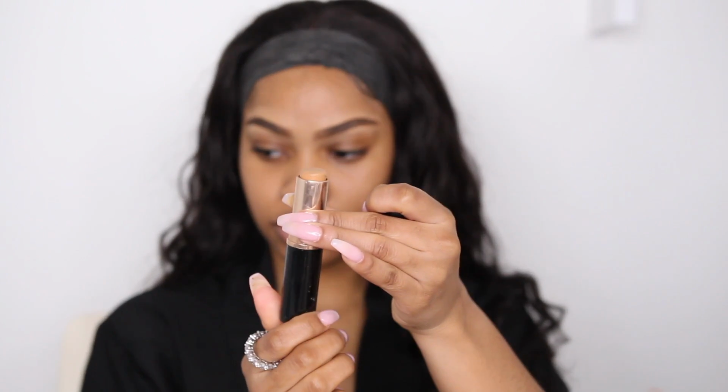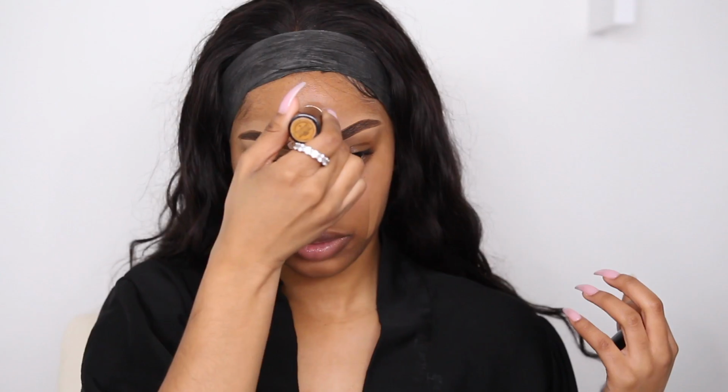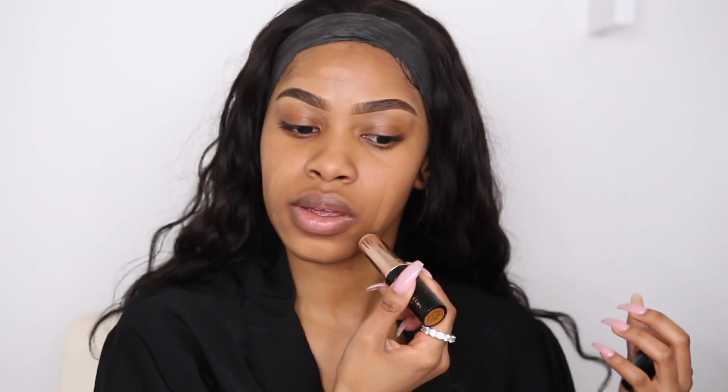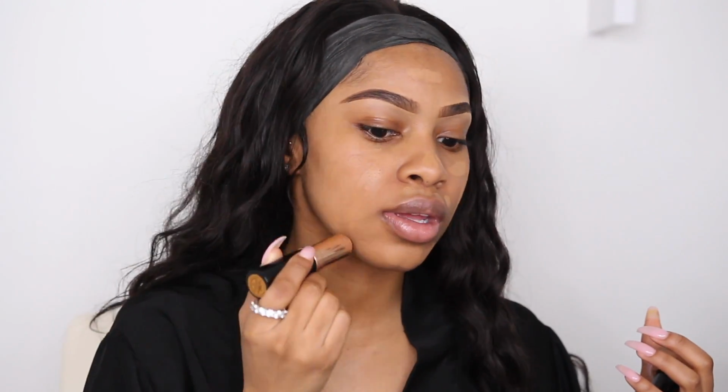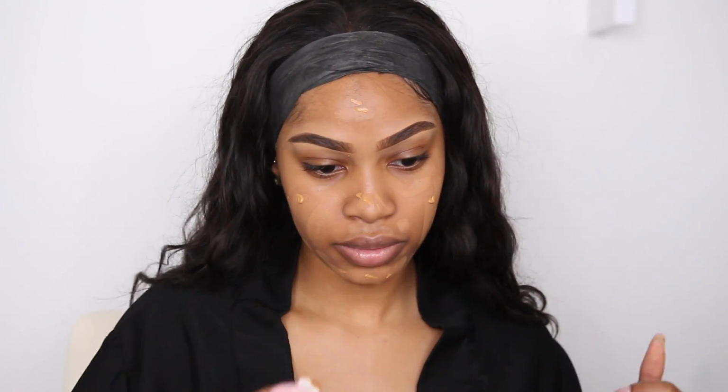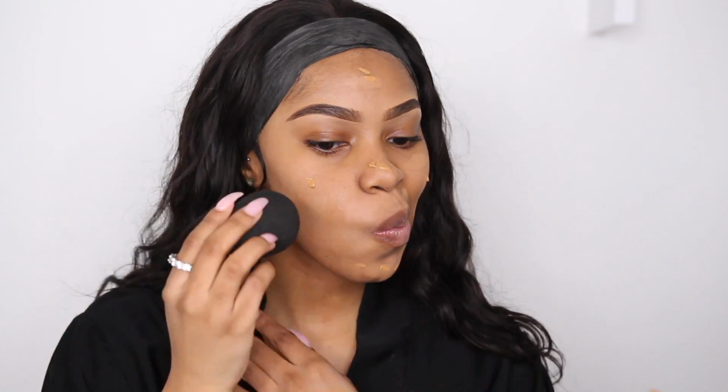So moving on to foundation, I'm gonna be taking the ABH stick foundation in Amber. Look how close that is to my skin color. I forgot how much of a good match this is, but you guys know I'm a mixer, so I'm gonna be going in with my OG, I know some of you guys already know what's coming, Maybelline Superstay foundation in 334 Warm Sun. I cannot get enough of this foundation. I'm sorry, I just can't. I need to find some new foundations, but she's my everything.